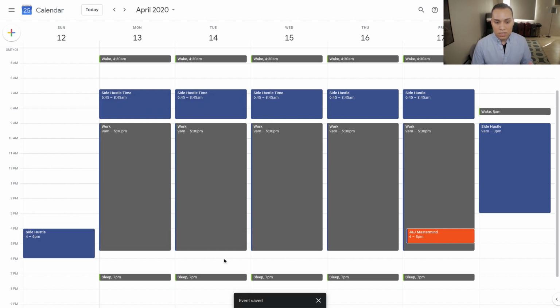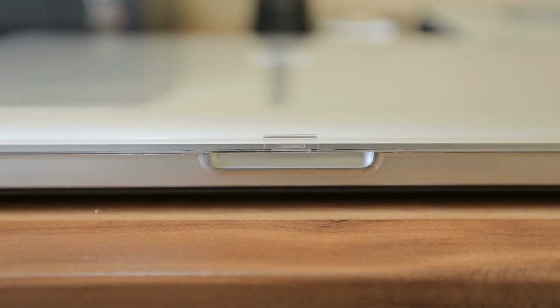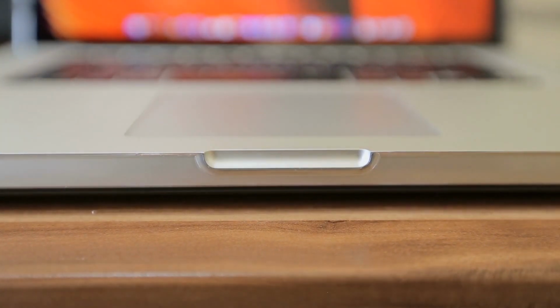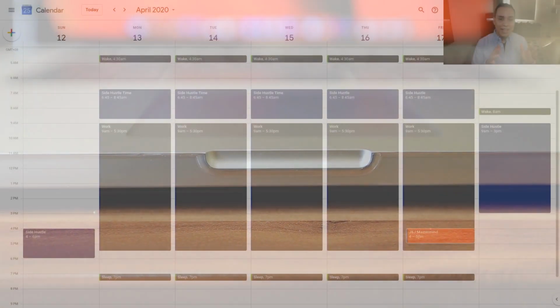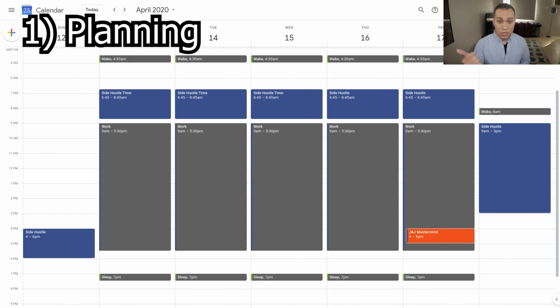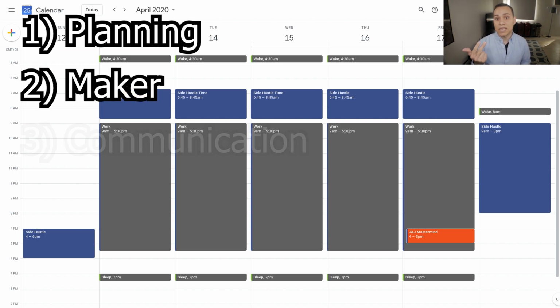And for most of you as a side hustle entrepreneur, this is all the time that you need, as long as you're making sure that you're actually spending that time on meaningful work, which comes into the 3 different types of time blocks you should have with your side hustle time. So the first type is planning, which is what you're doing right now. The second type is maker, and the third type is communication.